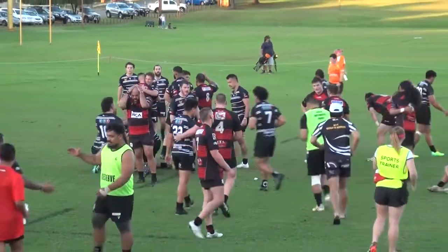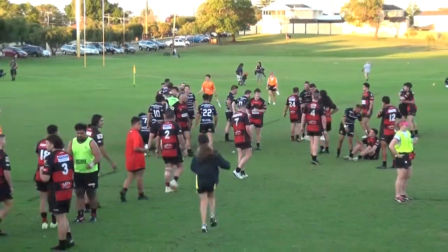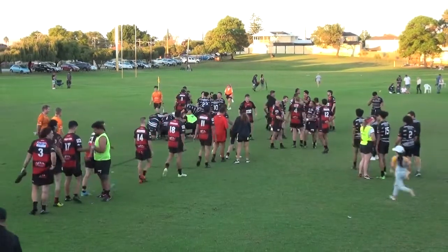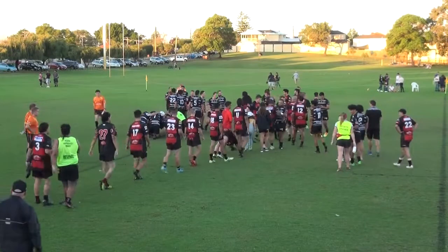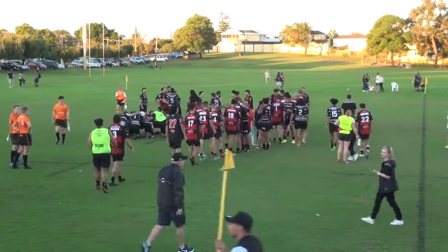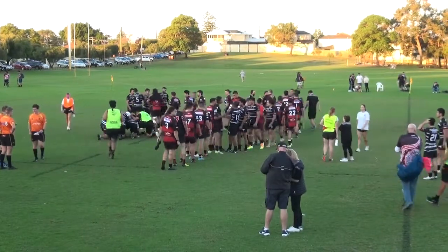Perth Bayswater Rugby Club hosting round 7 of Rugby WA Premier Grade. Bayswater 27. The visitors Kalamunda 25. Fantastic contest. Some outstanding tries. That's it for round 7, Rugby WA Fortescue Premier Grade.